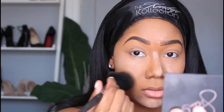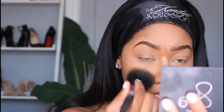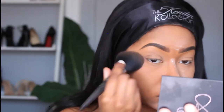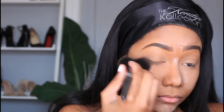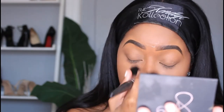This is another no-no, you guys. Never blend out with just the brush. You wanna take some kind of brown shade or some kind of foundation shade, like I'm using here in this Anastasia Beverly Hills kit, and you kinda just wanna buff out your powder with this foundation shade. It'll definitely prevent flashback and it'll give you almost like a more fleshy look.